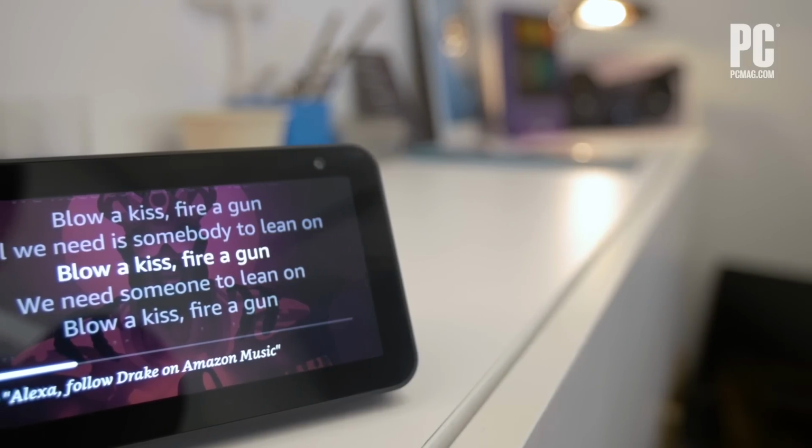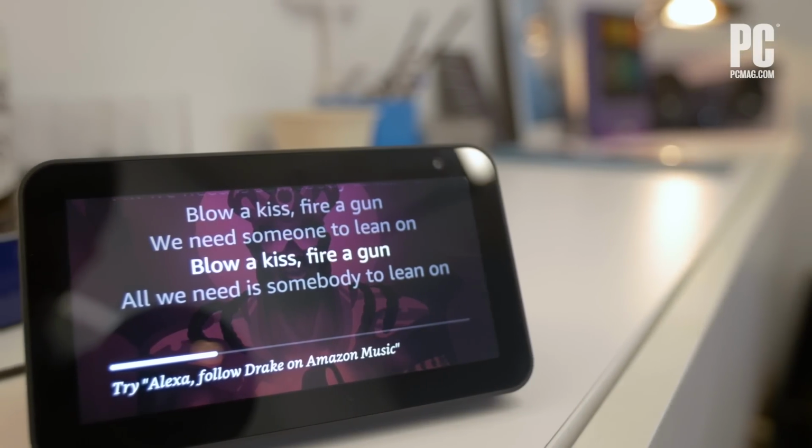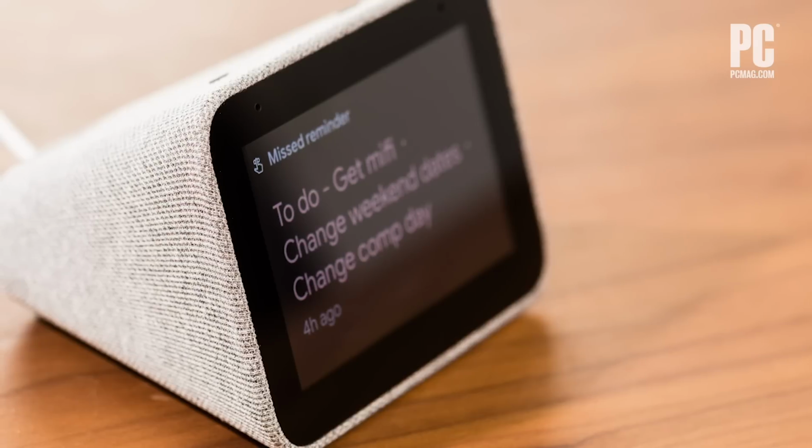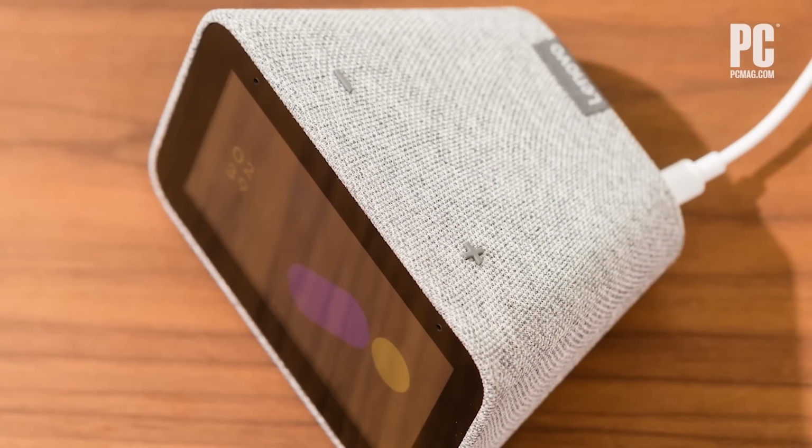Unfortunately, music streamed over Bluetooth sounds much worse. It adds a lot of Bluetooth artifacts that inject fuzziness into the sound, so if you want to listen to music on the Echo Show, make sure it's available on one of the compatible streaming services you can access on the device itself and not your phone. On a positive note, the Echo Show 5 sounds far better than the $80 Lenovo Smart Clock.